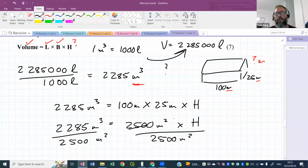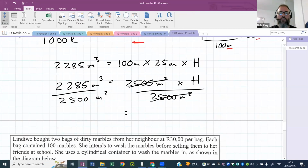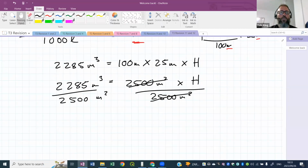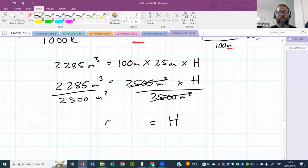So dividing by 2,500 will get rid of that 2,500 on the right. Now we're just left with the H. The H is on its own here, and the H is equal to what's on the left. So we're going to say 2285 divided by 2500, and that'll give us 0.914 meters.